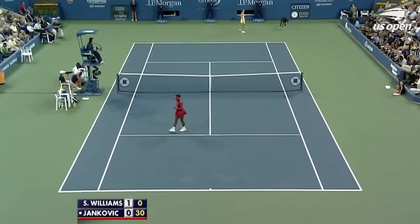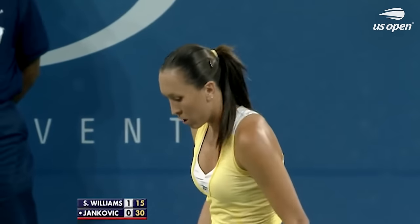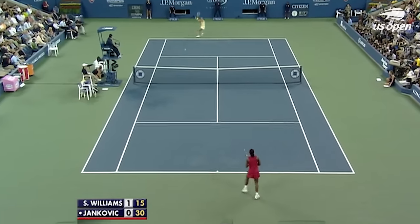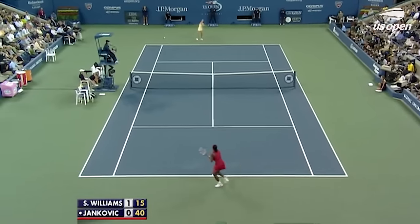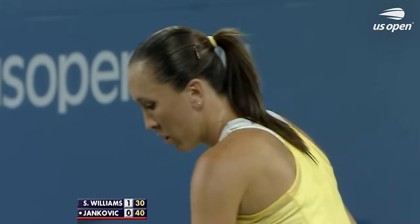Serena just put her on the defensive side immediately in that point. 30-15. That error by Serena, her fifth unforced, and only a couple of kind of loose ones, that being one of the two. Jankovic, game point. Her forehand is long. Jankovic's first unforced error of the match.